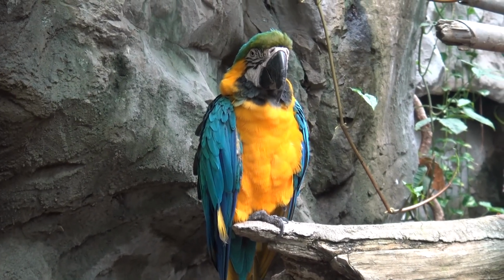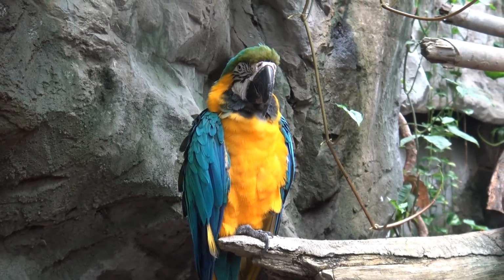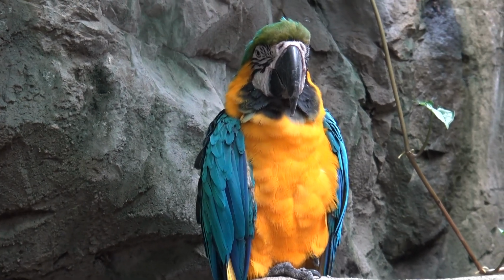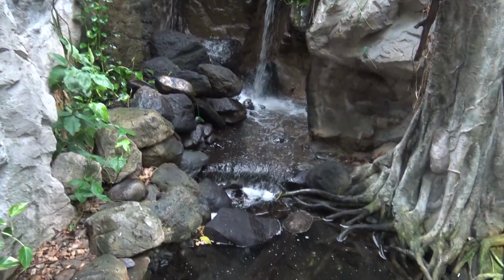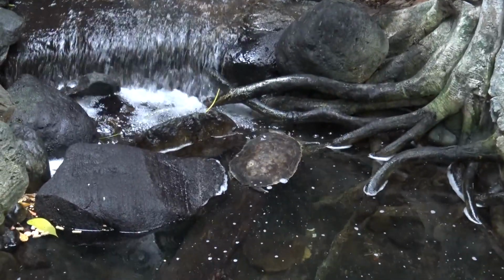The macaw up top was all red. This one we have blue with a yellow body and a little green on the head. Holly, want a cracker? No, I want some water to put out this blowtorch. And everyone's looking at the macaw that they're skipping. The spot-bellied side-necked turtle hanging out by the waterfall.